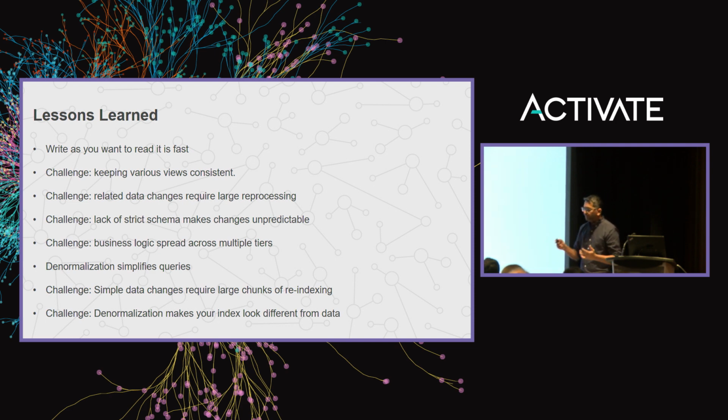Some of it stemmed from timelines, but our business logic ended up getting spread across multiple tiers. We had business logic in our CMS, in our presentation tiers, and in our syndication tiers. I talked about denormalization earlier. Denormalization is great because all your content is bundled nicely and available in one view, but simple data changes, again, require a whole lot of reprocessing.